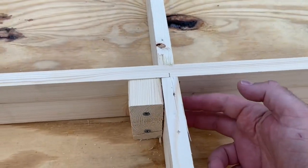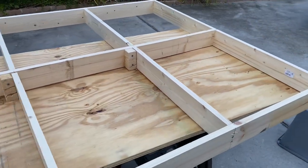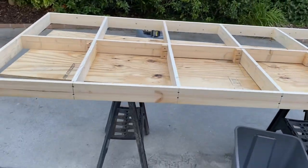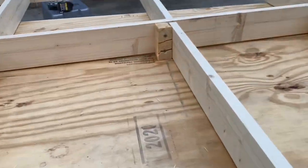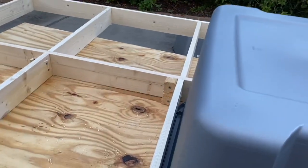It's probably a good idea to drill pilot holes here. We got a couple of cracks. It's not going to make a big difference, but there's the bottom framework, and we've tested to make sure that even with the block in the back, the tub is going to sit down and go down in there flat.